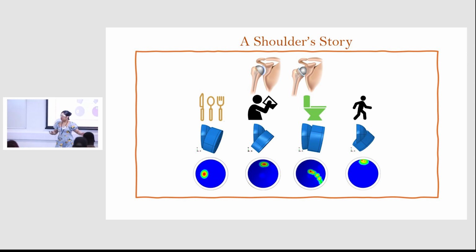Now, you might think, well, these are very mundane tasks. Who cares about them? But these are the very tasks that shoulder patients would need to be able to withstand in order to care for themselves independently again right after surgery.